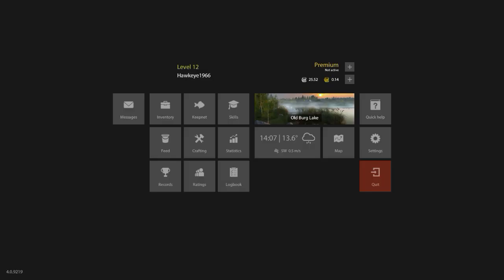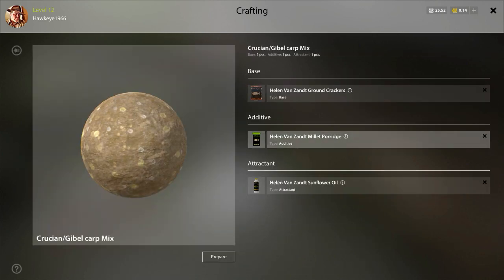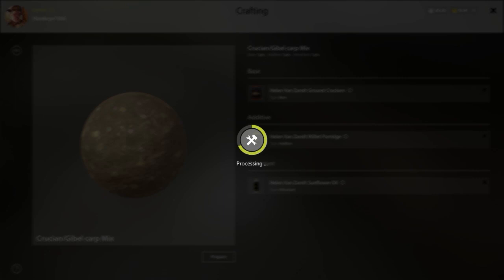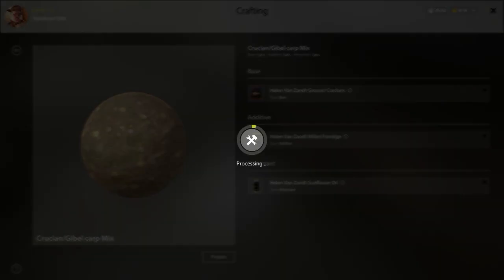Let me go ahead and make some of these ground baits up. Let's see here. Now we're going to make this Crucian carp, and this is just a very basic one that you can start off making. I like to keep plenty of this in my inventory. Alright, now I can make another one.